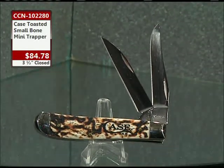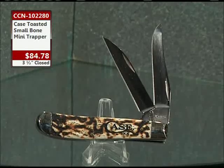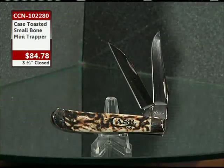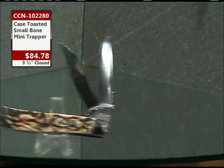102280. That is unique. The whole handle just looks like it is branded. Like somebody has taken a torch and done all this by hand. I would be interested to see how those are actually made.